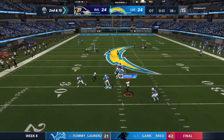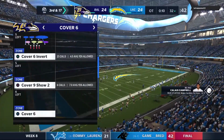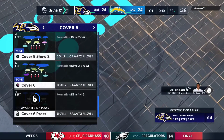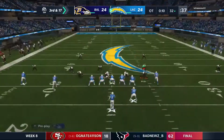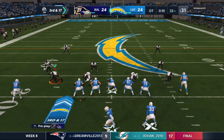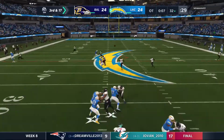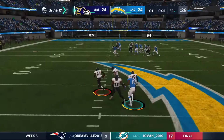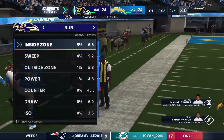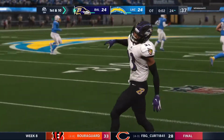Prescott from the gun. And the Raven pressure too much. Down he goes. And play will be stopped here with 10 seconds remaining in overtime as they've called a timeout. And it looks like we've got a dime set here defensively. 6 DBs in the game. Prescott to throw it. It's intercepted. Anthony Averett picks it. Prescott's pass intercepted by the Ravens. They'll take over first and 10 at the 20.